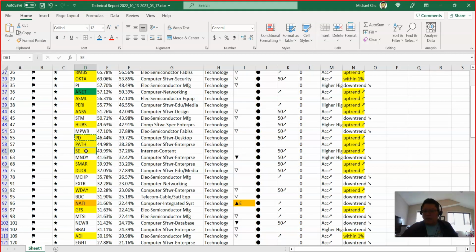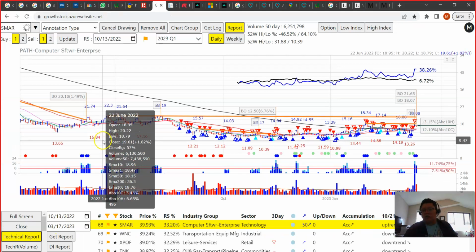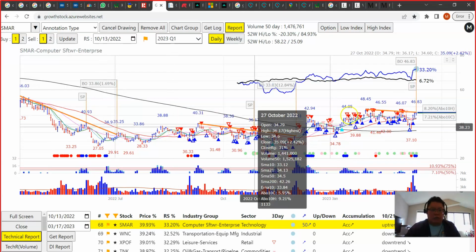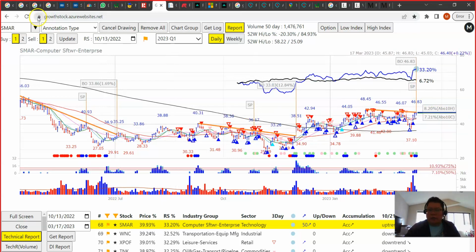SC is an old name. It's starting to come up. Smart, let me jump in. This one also reported this week, did really well. Like, there's a few stocks that reported and did really well this week. This is one of them.